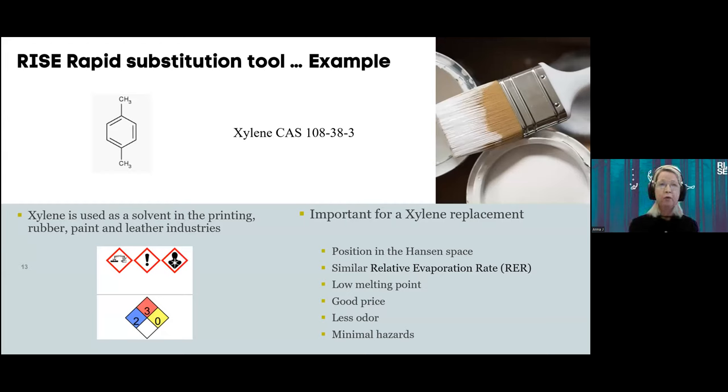But of course, if you want to replace a solvent in a product, you don't only want the solubility to be the same. You also want other properties for the function, such as perhaps a similar evaporation pattern. You want it to dry, the paint should dry in a similar way as the original paint. You perhaps want a low melting point. You want to store the paint in a garage, for example, so you don't want it to freeze. Of course, the price is important, and the odor, perhaps. The customers may be sensitive to the odor. And of course, above all, you don't want any solvent that is equally hazardous or even more hazardous than the one that you want to replace.